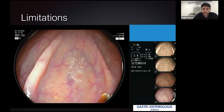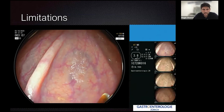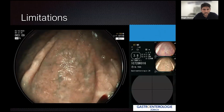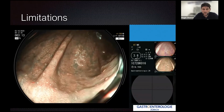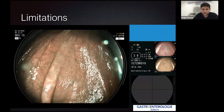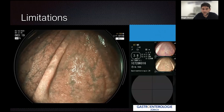And I already have here the characterization mode, switching to the LCI. And you see CadEye is not able to detect this small lesion, but I think all of us agreed to remove that, and it turned out to be a sessile serrated adenoma.